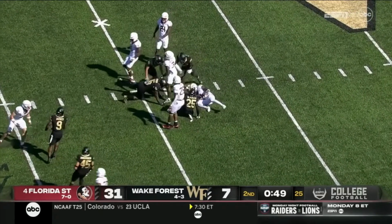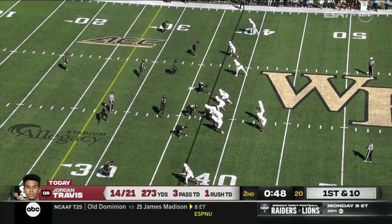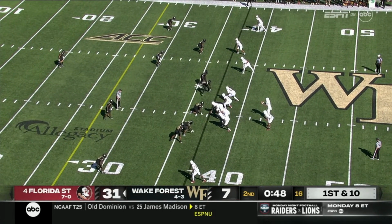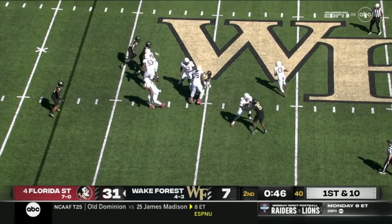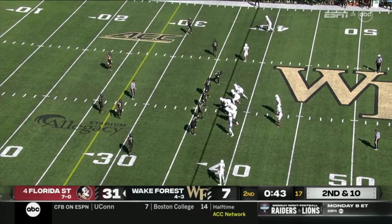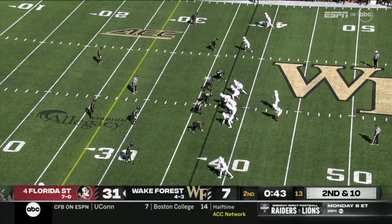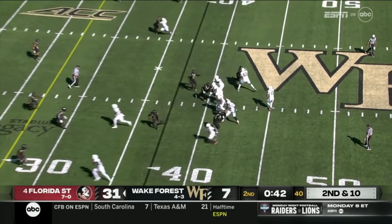Coleman on the punt return. To his own, and Bob, I don't know, maybe Chris Rinke was just as old as you were by the time he was done playing at Florida State. Travis still on the attack, looking downfield. Down the sideline, incomplete. He and Mackenzie Milton went back and forth as to which one was going to be the starter a few years ago. His Florida State career did not get off to a smooth start.